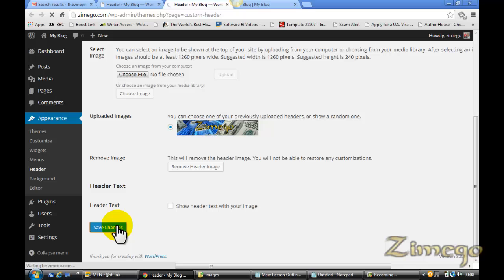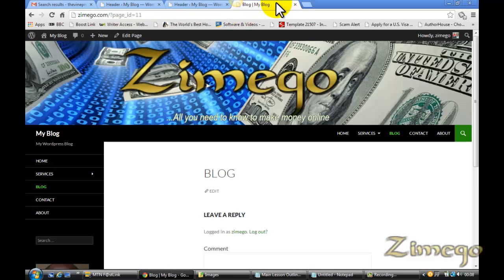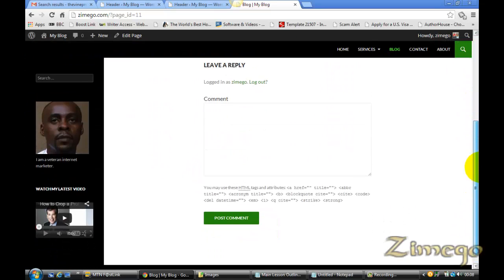You notice I use the word "let me see" what it does, because themes can have a lot of effect on how certain things respond. So when you try something, you see the effect. If you don't like it, then you just revert. So you see it's removed this, so I like it, so I'll keep it. So let's move on.